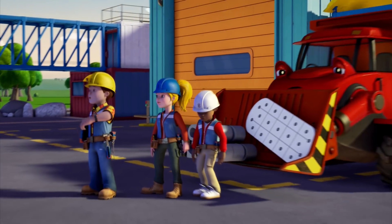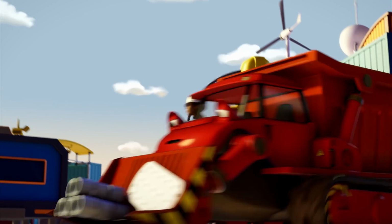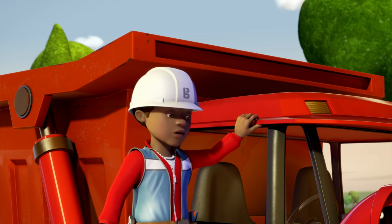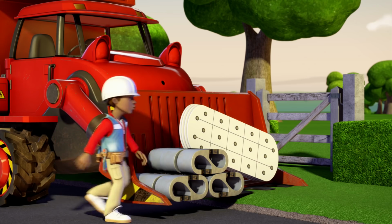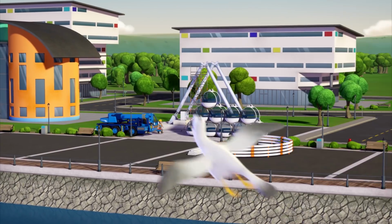So let's get going! Last one there is a wheelbarrow! I really feel like a wheelbarrow. Permission to rest up for a bit. Good idea. If we have a quick nap now, we'll be full of energy later.